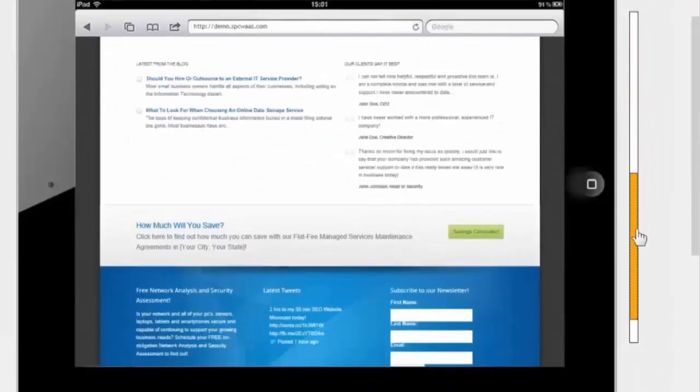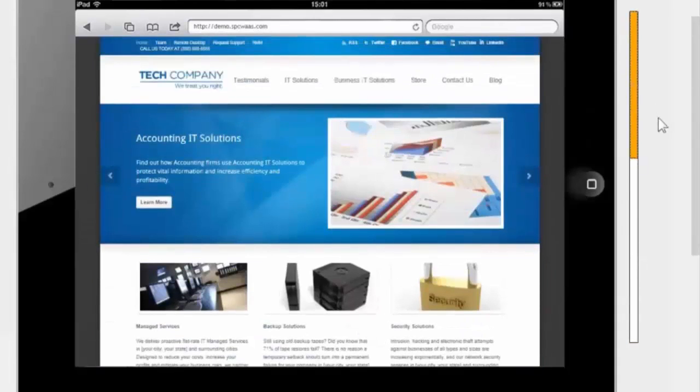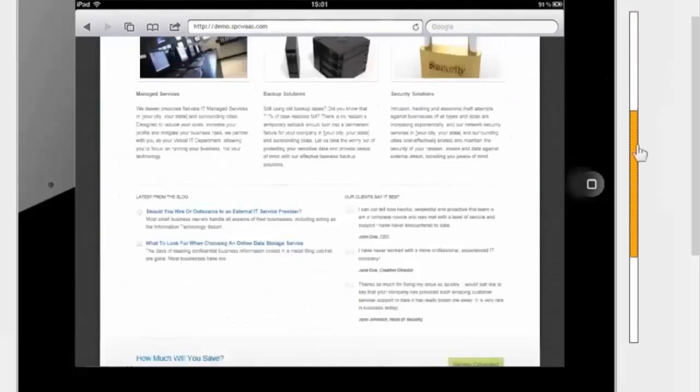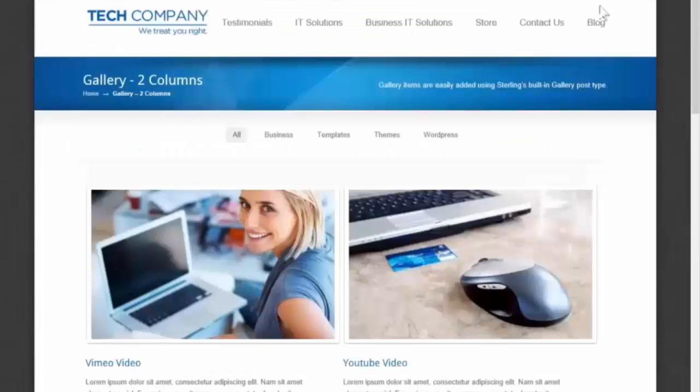So it doesn't matter what the device is or what brand it is, whether it's an iOS device, an Android device, a Windows phone, it doesn't matter. Responsive web design will properly scale the device and render it so that your users have the best experience browsing and interacting with your site. It's too cool.